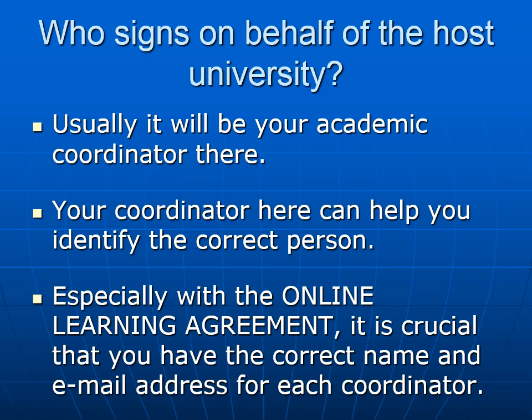Who should sign the learning agreement on behalf of the host university? Well, that will be your academic coordinator there. And if you don't know who that is, then your coordinator here at NUI Galway can help you identify the correct person. And particularly with the online learning agreement, it's crucial that you have the correct name and email address for each coordinator.